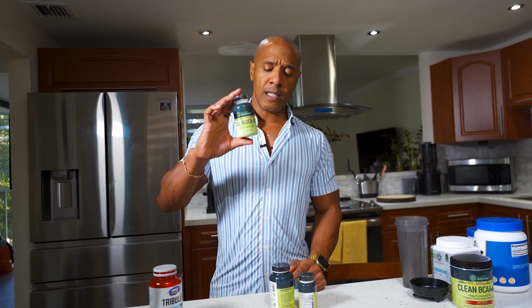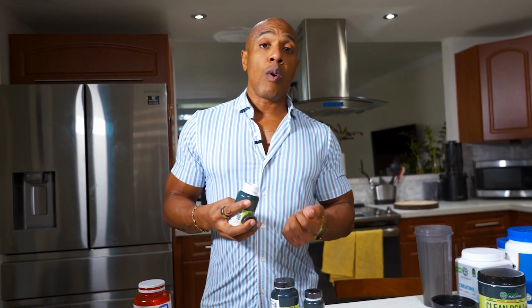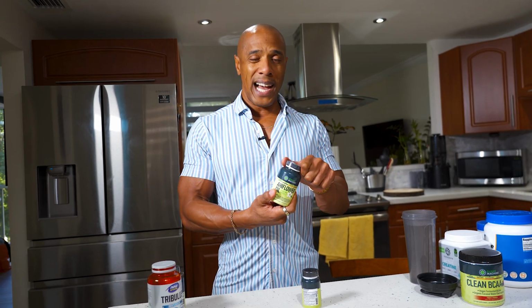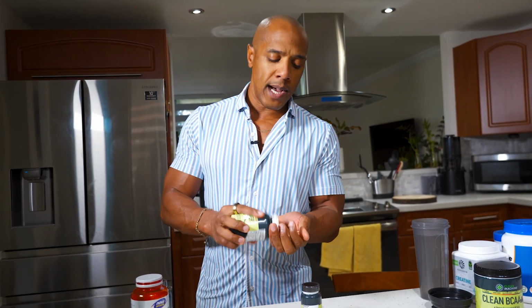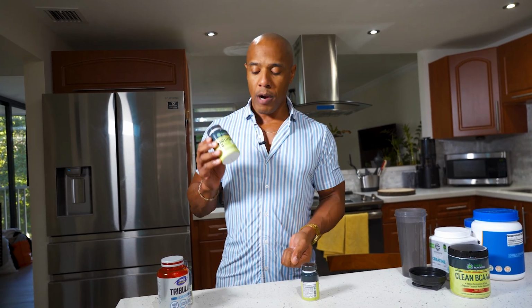Then after that, everything else is pretty much from Clean Machine. I use the Clean Machine Cell Block 80. This actually helps with utilizing more free testosterone. And then we have the Ahiflower oil, which gives me my omega-3, 6, and 9s. This has good anti-inflammatory properties within it.